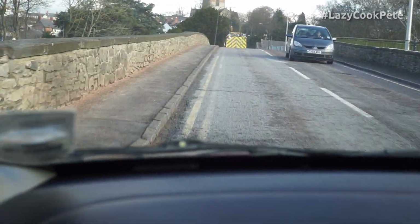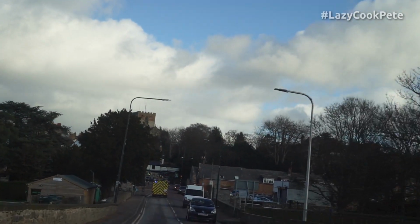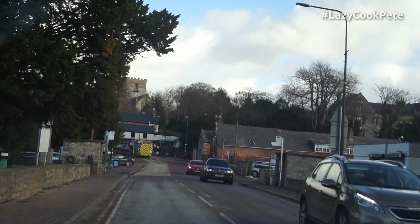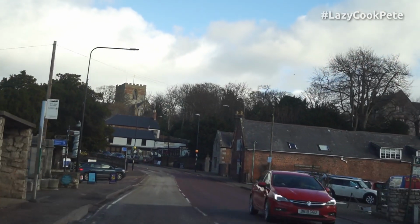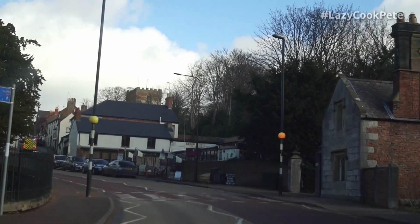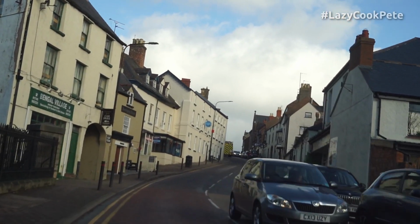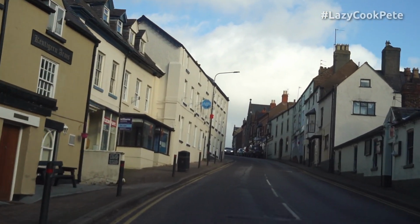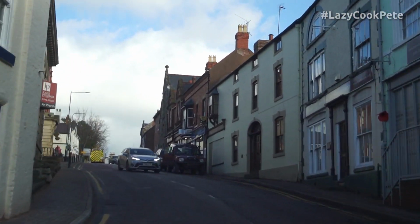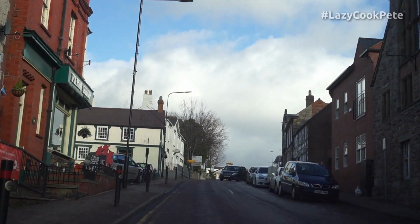There you go, there's a bit of a view of the cathedral. Not through the trees there. And it's not a very impressive cathedral, unfortunately, but the town of St Asaph itself is kind of nice. It's a bit difficult to negotiate with a large vehicle, but it's just as you see it now.